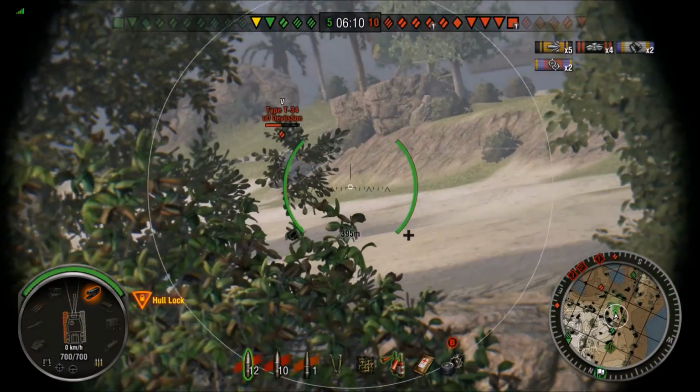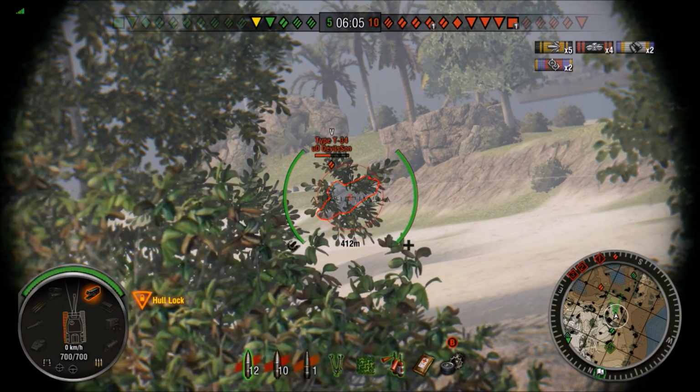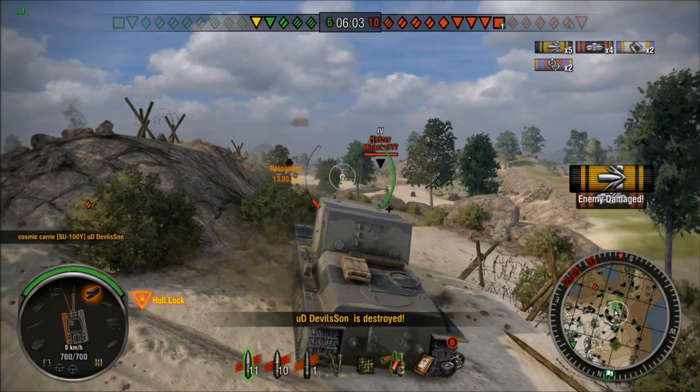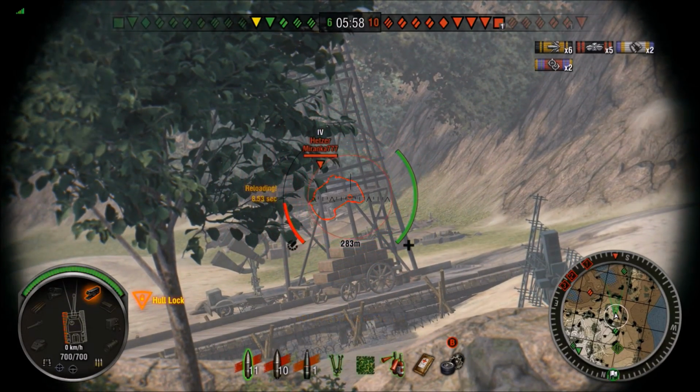Reposition the tank. What do we see off into the distance? There is that T-34. Nice juicy side shot. Absolutely. Picking up my 5th kill. Kill number 5. And the Hetzer drops into view now. Now it's the Hetzer's turn.